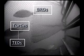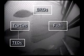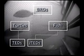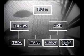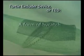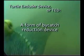There are several kinds of BRDs. Those that exclude turtles are called turtle excluder devices, or TEDs. Those designed to exclude fish include juvenile and trash excluder devices, or JTEDs, fish eyes, and square mesh. In Mexico, they use trawls with TEDs. A simple grid placed in the trawl allows the turtles to swim out, but not the valuable shrimp.